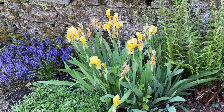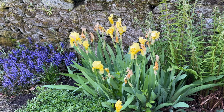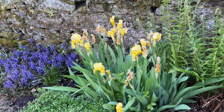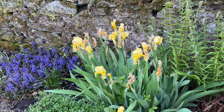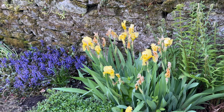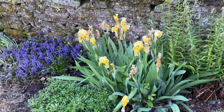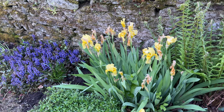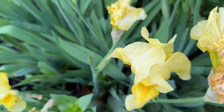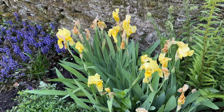And every year I tell myself I'm going to get rid of these irises because they're such a weird color for me. They were supposed to be white, and they're this strange pale color that I'm not a big fan of. I feel like this is a wimpy color, if that makes sense. They just don't do it for me. But they're gonna stay for now.